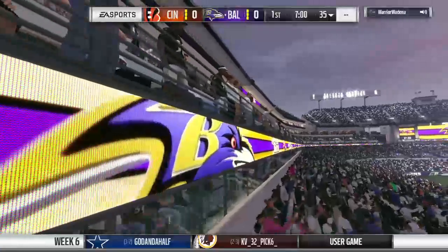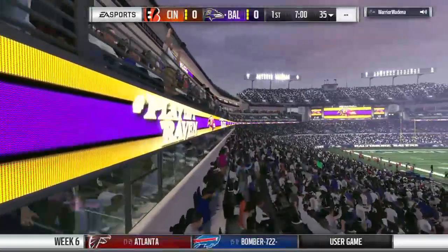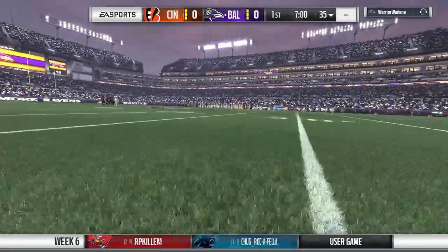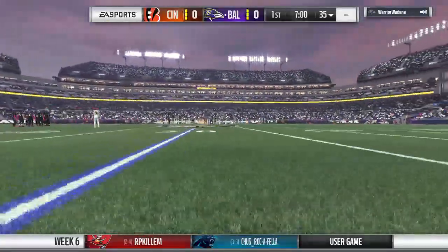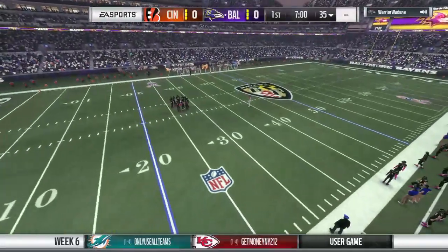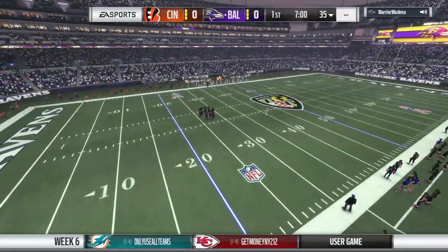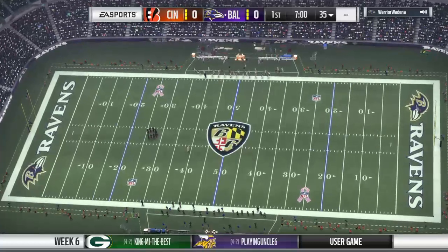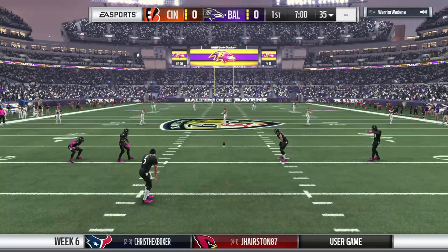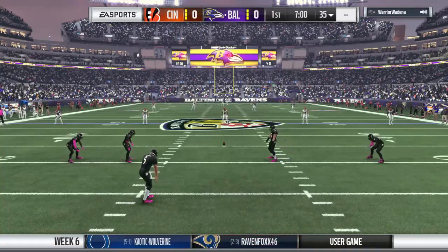With that, let's get you on up to Baltimore as we welcome in our commentary team of Brandon Guyton and Charles Davis. Larry, we are coming to you from the heart of Baltimore, nestled between Russell Street and I-395. We're at M&T Bank Stadium. Tonight we kick off Week 6 with a great Thursday night matchup between the Cincinnati Bengals and the Baltimore Ravens.